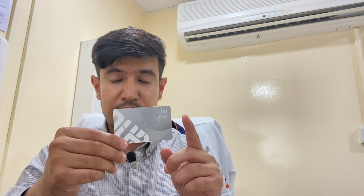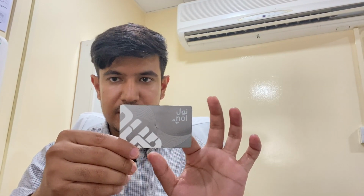There are a lot of factors in it. For the transportation, you can actually recharge this card, and you have an option of having it monthly: 350 dirhams for unlimited travel. But for this NOL card option, you need an Emirates ID. If you do not have an Emirates ID, you can still get this card, but you will not have the monthly option of 350 dirhams for unlimited use.